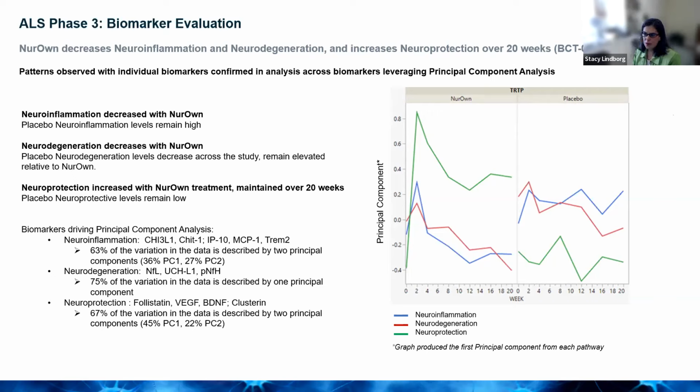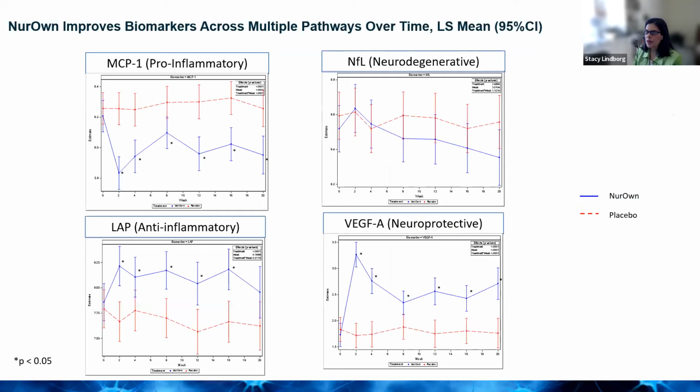And while I'm not going through the details, I have included the biomarkers that were selected by the PCA methodology on this slide. And also for you to be able to see that large amounts of variability in the biomarker data were effectively summarized by these principal components, which is the goal. So it was very successful. But let's turn to a few individual biomarkers that are grouped by pathways.